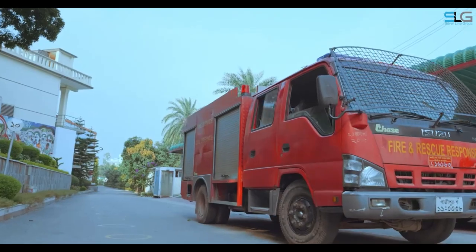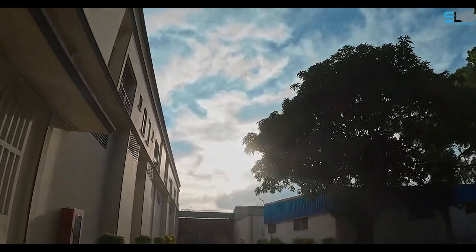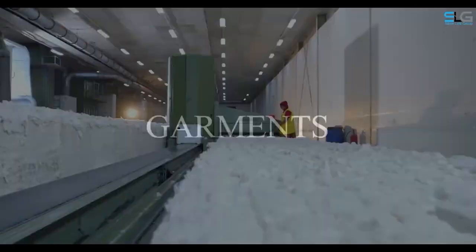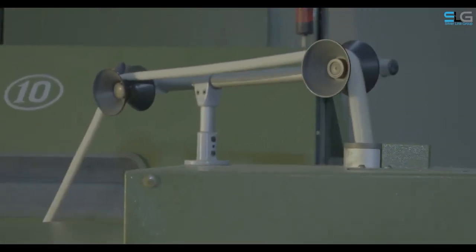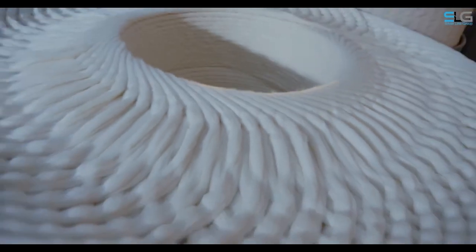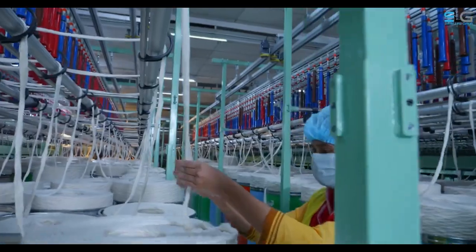The factory is in Hotapura, Gazipur, on a vast land of 80 acres with 3 individual units: spinning, textile, and garments. The spinning unit started its journey with 38,700 spindles in 2002. It has now become a huge capacity of yarn production, which manufactures 32 metric tons per day.